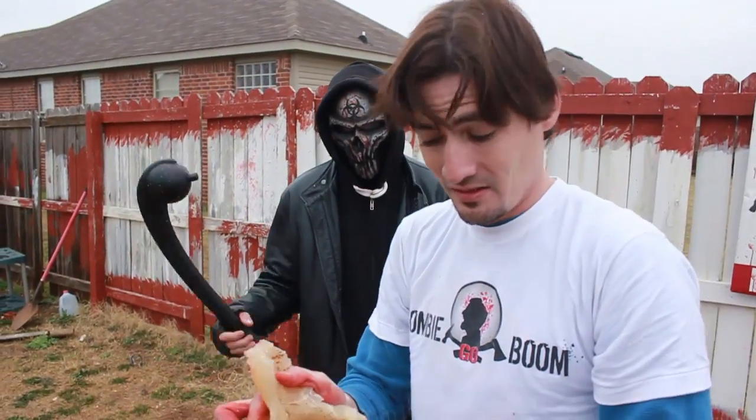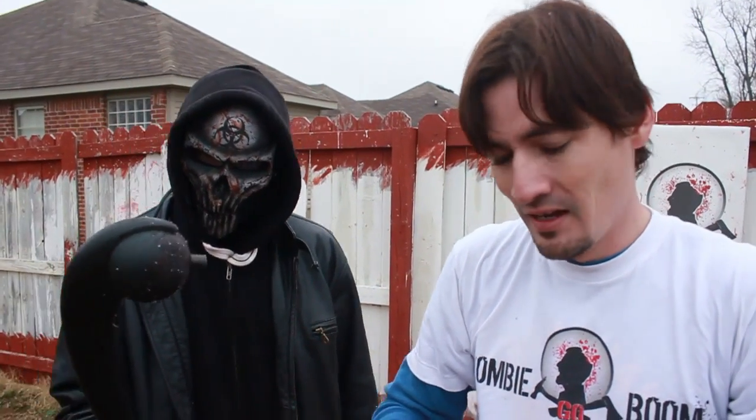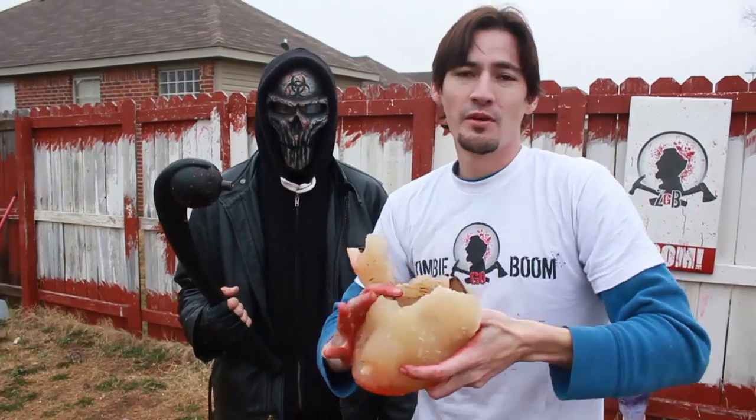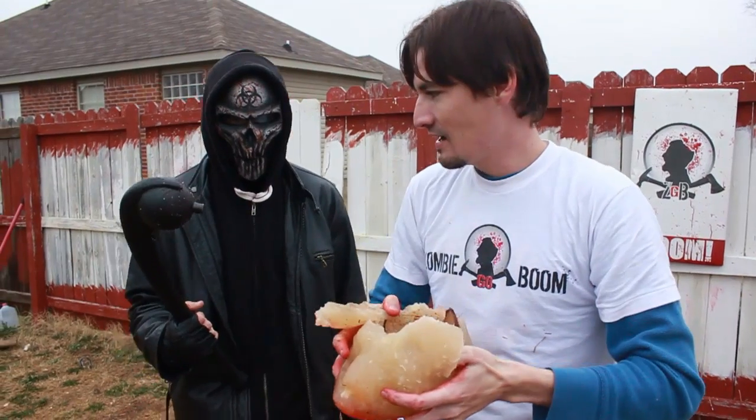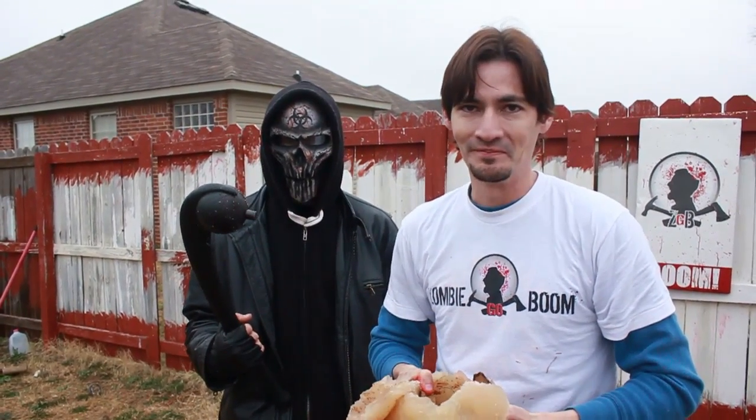As you can see, even just for a consumer-based model, this is quite resilient, and it gives you some accurate results. We're looking forward to bringing these guys to you, and I'm really looking forward to seeing what this does to the Crystal Skull.